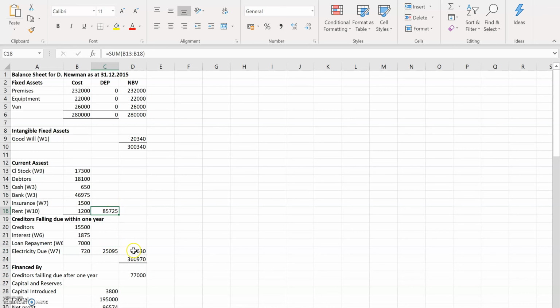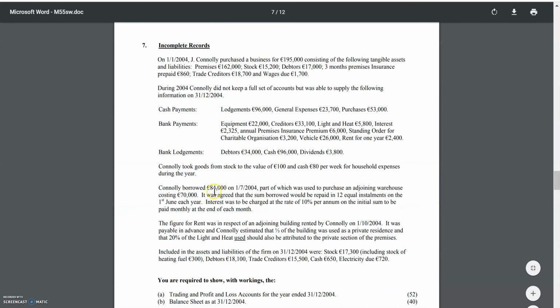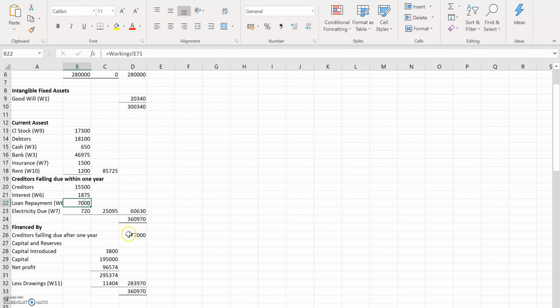That's going to give your creditors falling due within 1 year. Take away from your current assets to give your working capital of 60,630, and that's going to be added on to your net assets. Financed by then. So it's going to be part of the loan. So remember, we got a loan of 84,000. We have paid off 7,000. So the loan that's left is 77,000.